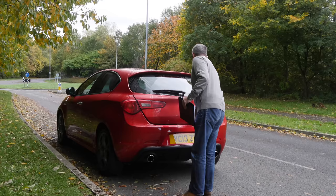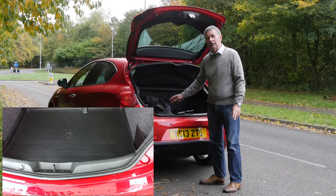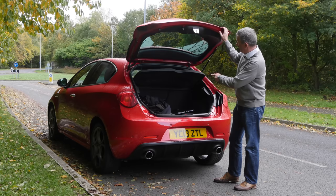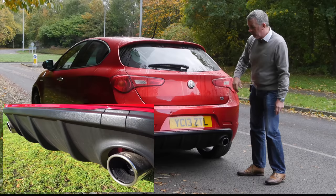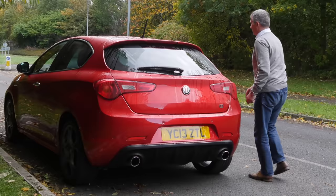Just dispose of this. Inside the back is like brand new as well. It's got an Alfa Romeo fitted plastic load liner, ski hatch, rear load cover, the rear seat splits 60-40 and folds down. It's a little electric boot release there, the switch, nicely concealed. Rear privacy glass again on the back. Reversing sensors, we've got a rear diffuser, and I think those are the oversized exhaust tips. I'll just show you in the back.